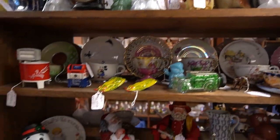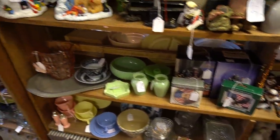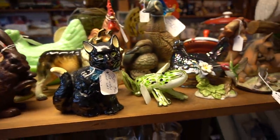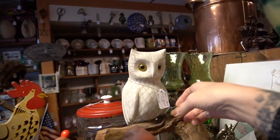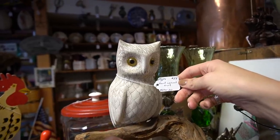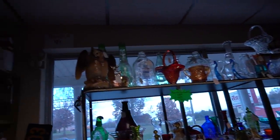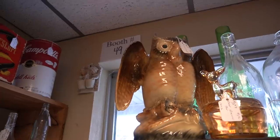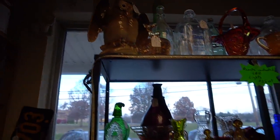Anyway, we're gonna keep looking here at this booth. They've got so much glassware here, so much fun glassware. So there might be some treasures to be found. We've got some covered dishes, some fun glass animals. We've got this hand carved owl. He is nice. So much beautiful glassware. Look at this owl up here. So pretty, $24. Does he have eyeballs? No, he doesn't. I just had to poke him in the eye to make sure.